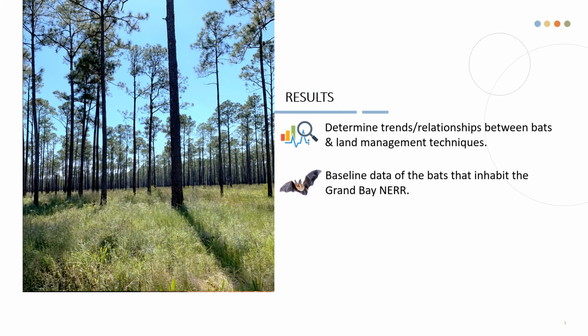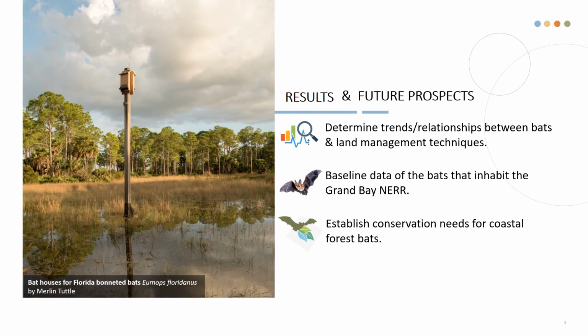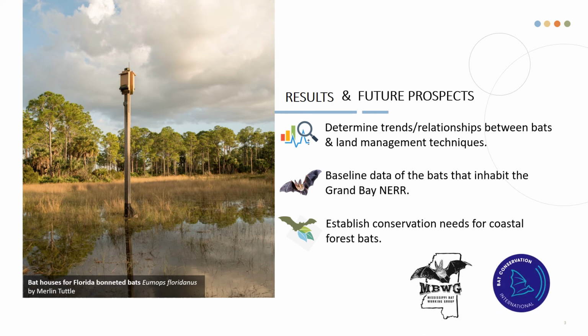This project could also provide valuable baseline data about bat species that inhabit coastal Mississippi forests. And it can also help establish conservation efforts. For organizations such as the Mississippi Bat Working Group and Bat Conservation International, the findings from this project could be super valuable since they are important influencers of bat conservation.